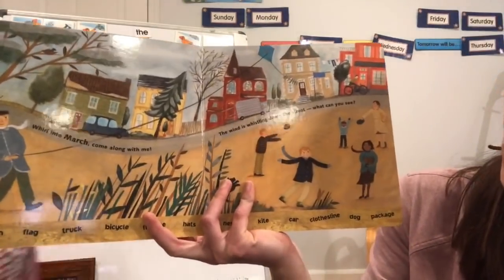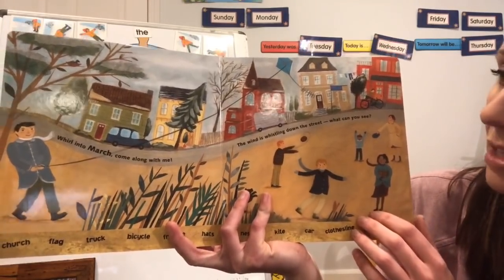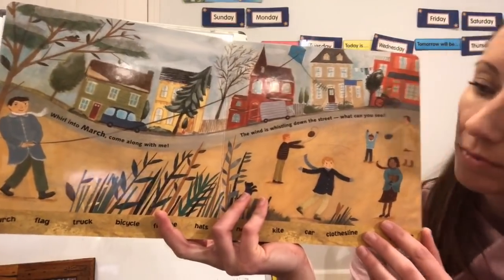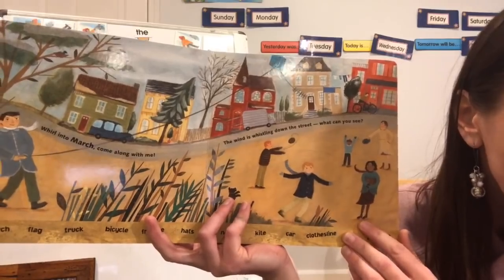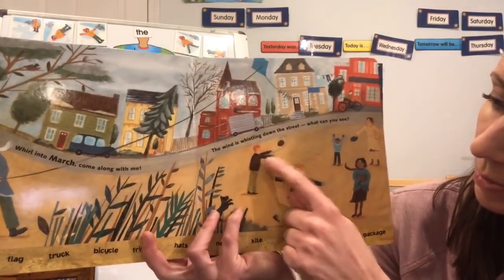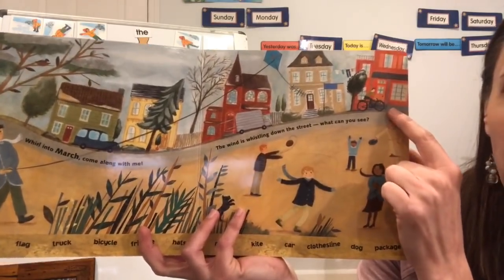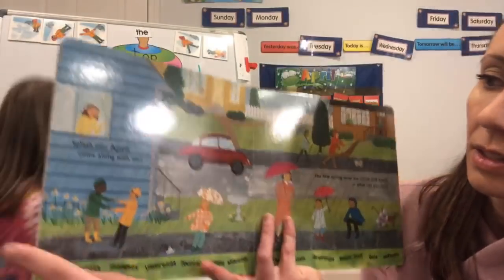Whirl into March. Come along with me. The wind is whistling down the street. What can you see? Kinsey, what can you see? Sand. That is probably grass that's not quite green yet because it's still March. You see anything else? It looks like sand, though. What are these people doing? Playing baseball. Playing with the ball. This person is doing what? Riding a bike. Like when we ride a bike.